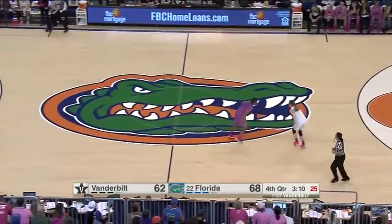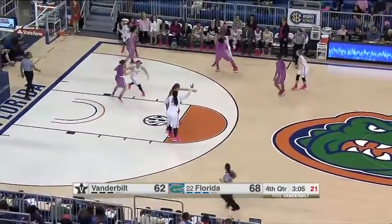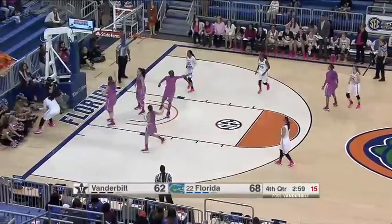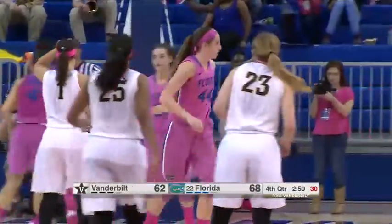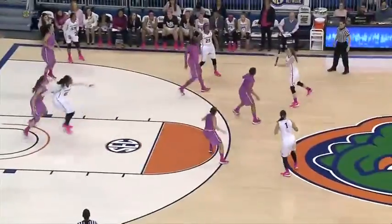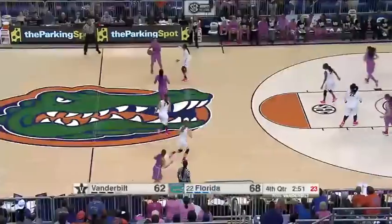Vanderbilt gets the ball, trailing by 6. Florida man-to-man aggressive defense. Same play, they're trying to get inside to Webb. Lorenzen blocks it, and off of Webb, out of bounds. Florida will get the ball back. Great defensive play there by Haley Lorenzen. Worth another look. Just stuck in there and had her hands up, didn't jump, and Marquez was able to knock it out of bounds by herself.